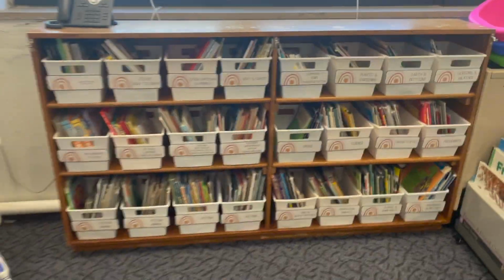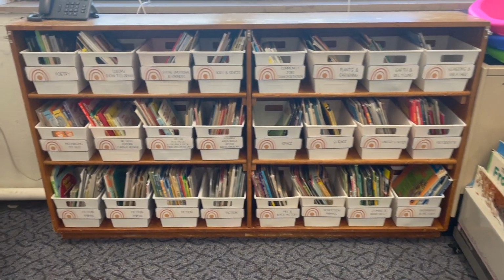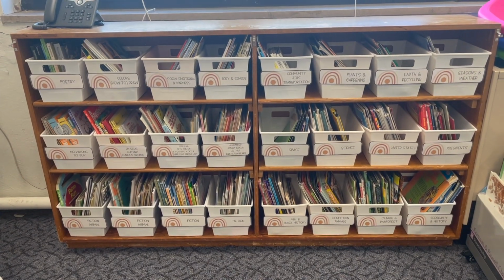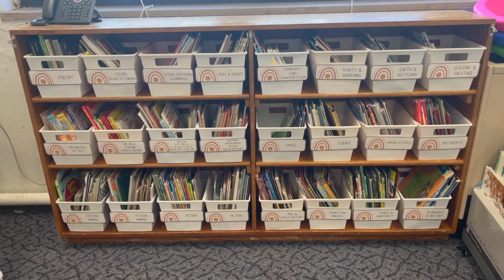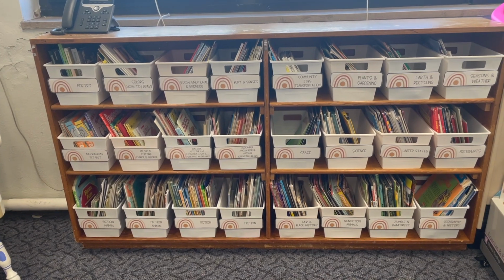I got all of my book bin labels done, and they look so good. I do have to say that they are slightly too big. So I just have these locker bins from the dollar store, and they're just slightly too long, but I still think that they look good.